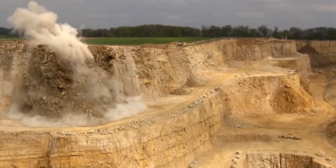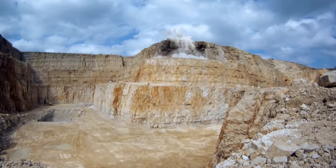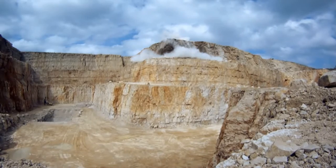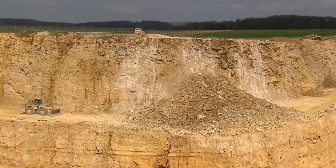Local construction firms have their eyes set on the Jura limestone. It forms the foundation of the Swabian Alb. And several million tons of it are disappearing each year.